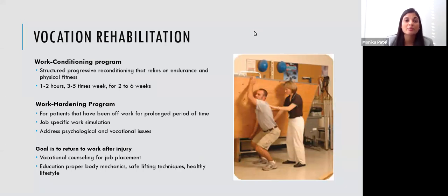There's also a special type of rehabilitation related to work called vocational rehabilitation, and that's something called a work conditioning program, which is a structured progressive reconditioning that relies on endurance and physical fitness. So this is for someone that's in pretty good shape to begin with, but needs a specific type of strengthening for the type of job that they do. Examples would be police officers or firefighters that need to climb multiple stairs or carry a certain level of weight.